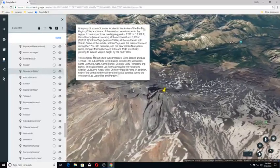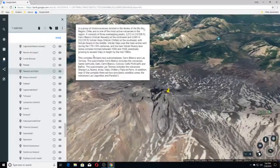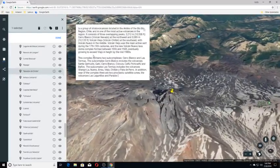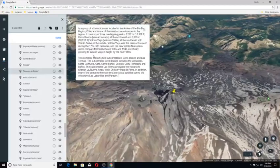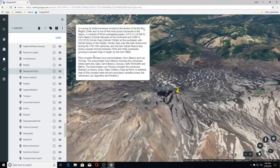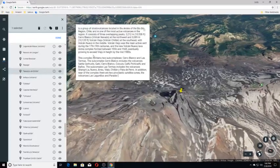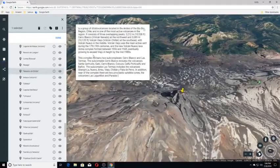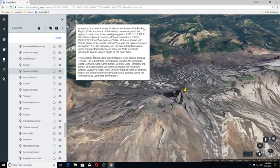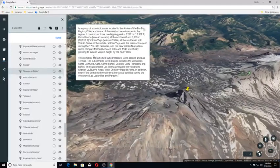The subcomplex Cerro Blanco includes the volcanoes Santa Gertrudis, Gato, Cerro Blanco, Colcura, Cofu, Pichucofu, and Buenos. And subcomplex Las Termas includes the volcanoes Shangri-La, Nuevo, Aro, Viejo, Chilean, Huaypata de Perro. In addition, near the complex, there are 2 pyroclastic satellite cones, the volcanoes La Lagunillas and Parador.